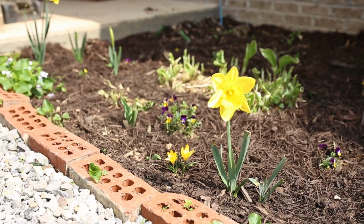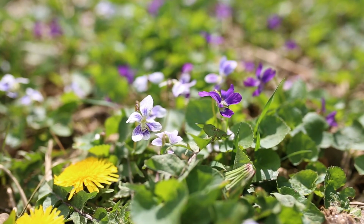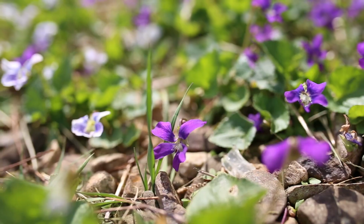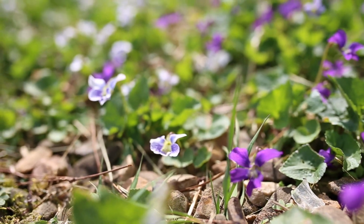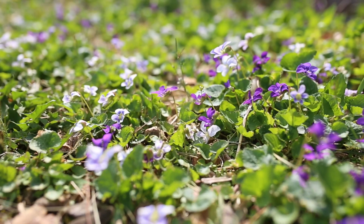Since it's a spring baby video, I don't think any video would be complete without some spring flowers. And right next to our house, we have a ton of violets, and they are just so beautiful.